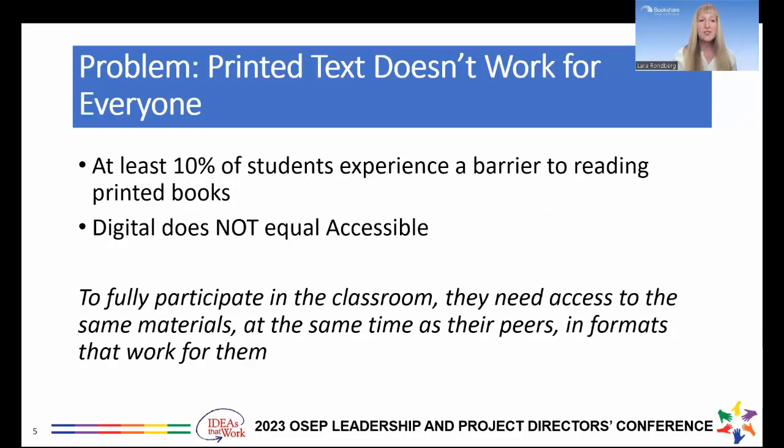Approximately 10% of students have barriers to reading and comprehending printed materials. To fully participate in the classroom, they need access to the same materials at the same time as their peers in the formats that work for them. This is where Bookshare comes in.